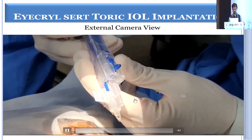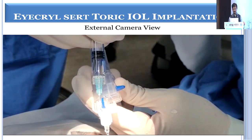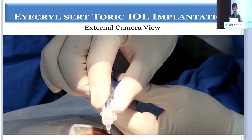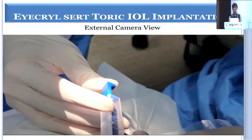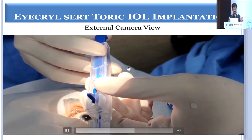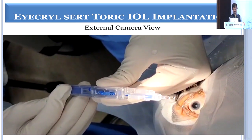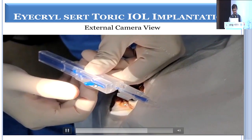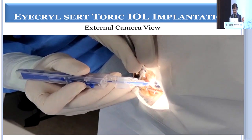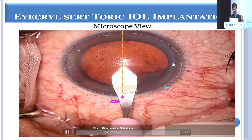And then after that you inject viscoelastic. After injecting viscoelastic, on both sides, under both flanges, you just close the wings so that it folds, and then you push this posterior limb, and as you push it anteriorly, the lens also migrates, and then with the movement of this, you can implant the IOL. So the advantage is that it is a single-handed implantation. So I'll just go to the microscope view now.